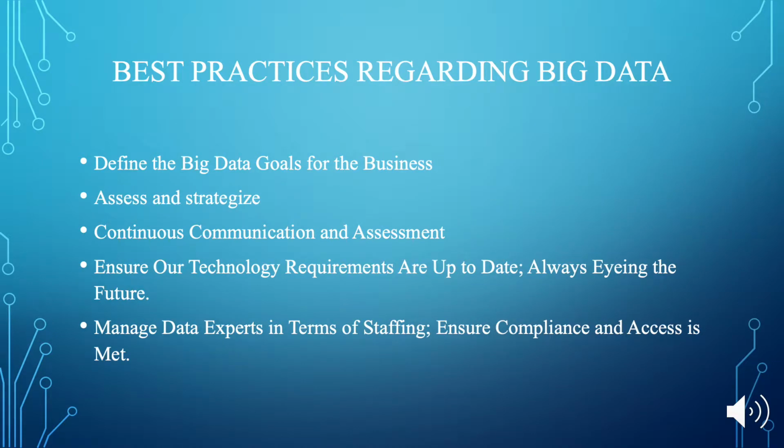There are best practices regarding big data, and there's many of them. These are the ones that I feel are important. Defining the big data goals for the business. This means understanding the business requirements, and it's the most important step before leveraging big data and performing analytics on it. As a company, we have to prioritize what exactly we're looking at and what exactly results we're looking for in the department. Once we can narrow that down, our scope becomes smaller and we better focus our efforts.